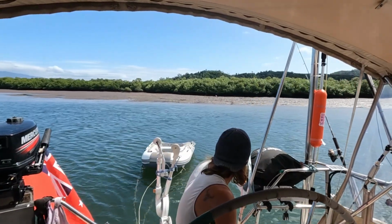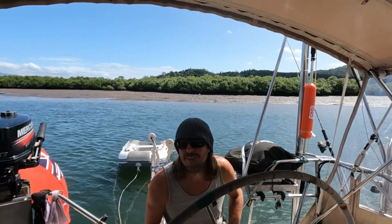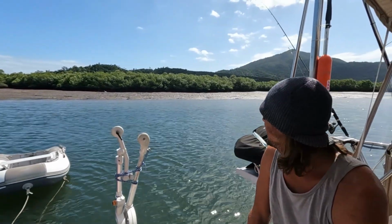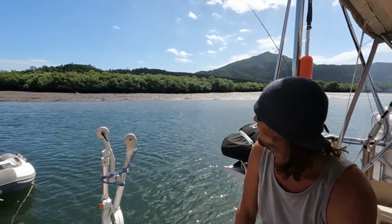Looks like we're pretty close to that mud bar. Actually, in this camera, it doesn't look that close. But it is. It's like 20 metres away.